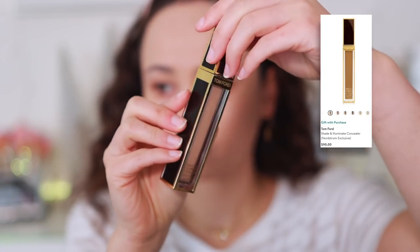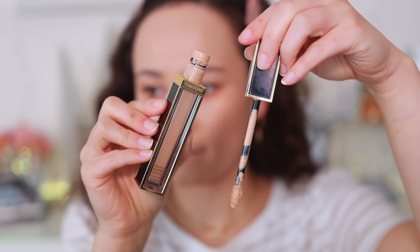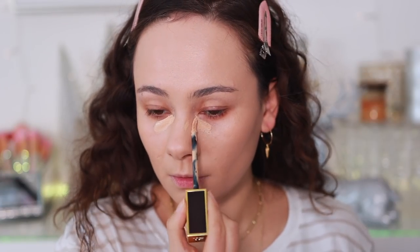Concealers, I have three. So the first concealer that I have, it's a good one, but it's really, really expensive. This is the Tom Ford Shade and Illuminate Concealer. This is kind of a newer release. It definitely came out in the later half of this year. If you have the money, I recommend it. I think it's a beautiful concealer.